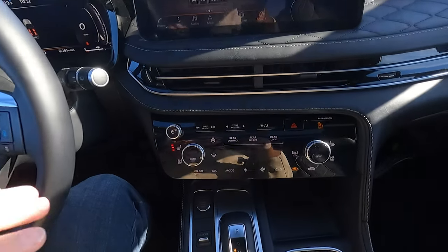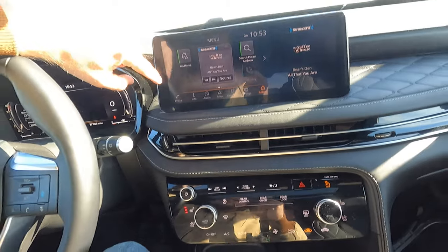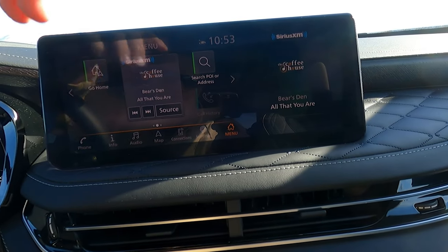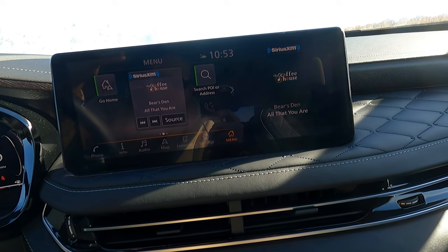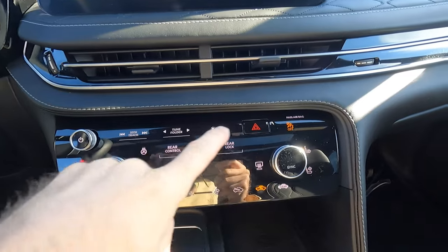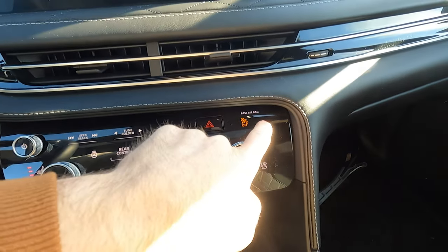So this screen here, well, first of all, I like this screen. It is a touch screen, the infotainment screen up here, and easy, clear, simple. Down here, this screen is a little bit different for me, and they are missing one dial. It should have a tune knob there.